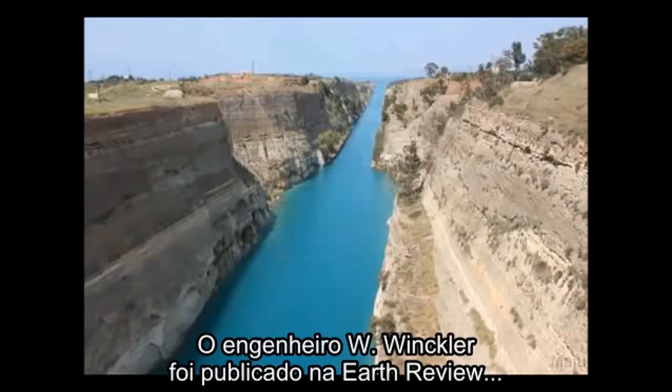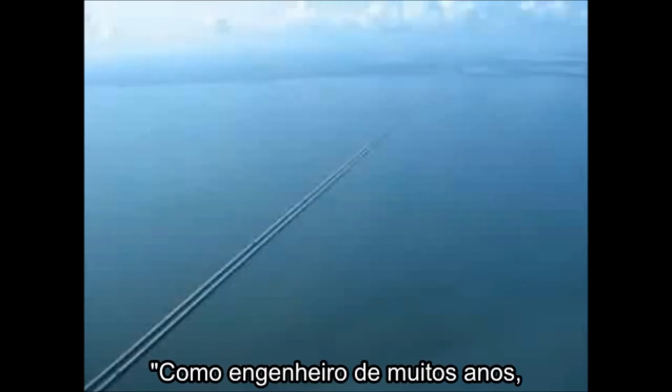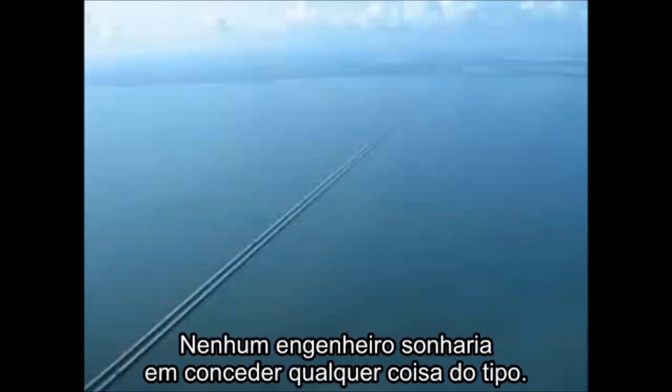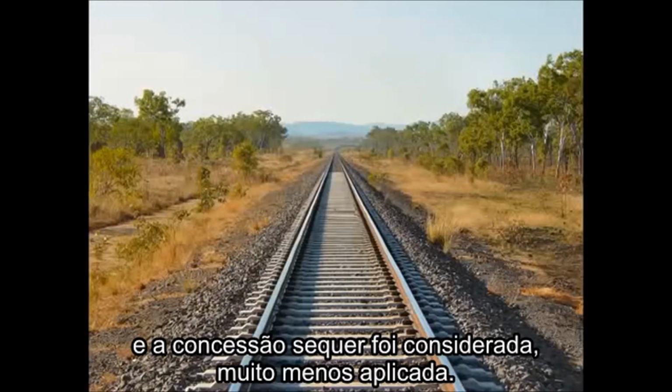Engineer W. Winkler was published in the Earth Review regarding the Earth's supposed curvature, stating, "As an engineer of many years' standing, I saw that this absurd allowance is only permitted in school books. No engineer would dream of allowing anything of the kind. I have projected many miles of railways and many more of canals, and the allowance has not even been thought of, much less allowed for.